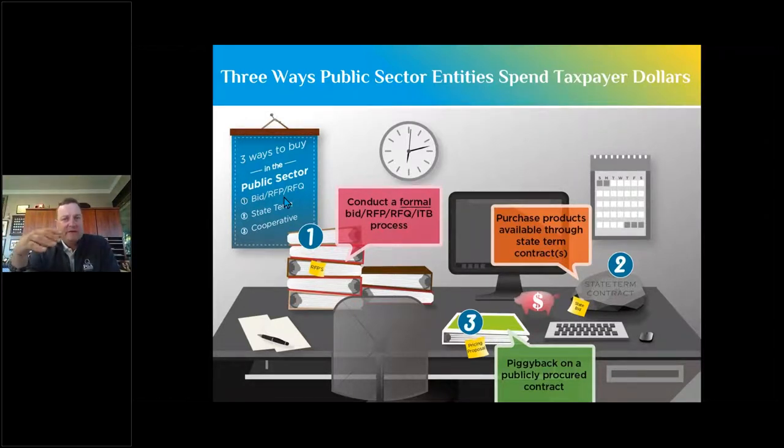On the disadvantage side, one is that state term contracts are generally designed for the state. Think about it with police cars. If you want the exact same police car, same color, same configuration that the state is buying for state troopers, then great, you can get that car. But if you want variations, it doesn't work that way. So state term contracts are very much a one-size-fits-all kind of contract.